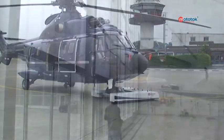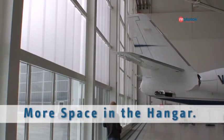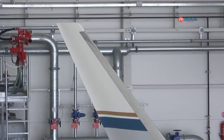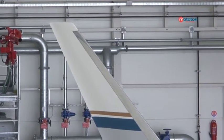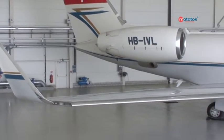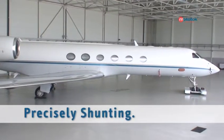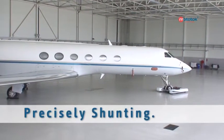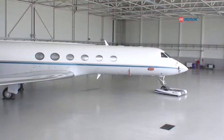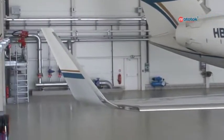Furthermore, space for an additional 1 to 3 aircraft can be created in the hangar. Only MotoTalk positions the aircraft without any movement of the aircraft's fuselage or wingtips. Only MotoTalk turns exactly on the point on the ground on which the nose gear also turns and allows the aircraft to be shunted precisely to the millimeter. No knocks, no collisions, optimum utilization of limited space.